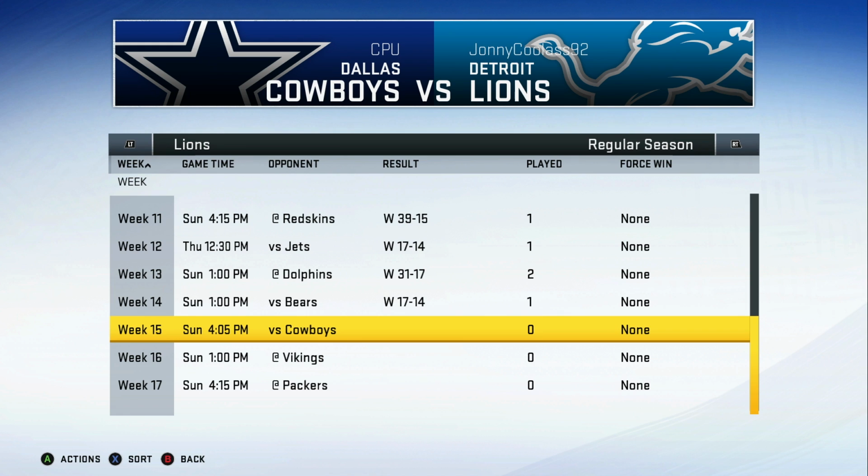And one thing I hate about Madden is you see the Dolphins game has 2 times played. That's actually just because I exited the game. There was a glitch. I don't know if you guys ever had that glitch where the camera just keeps panning the stadium and just keeps going. So I went back into the game and it said I played twice. I did not play twice, only played once. But let's see if we can finish this season at least with 12 wins and secure home field advantage throughout the playoffs in the NFC.